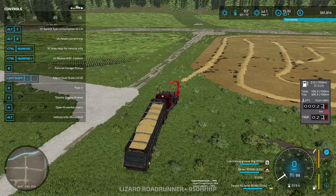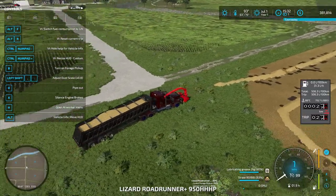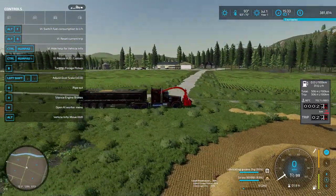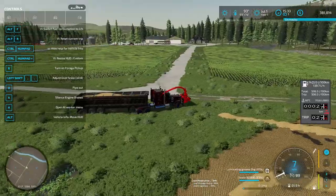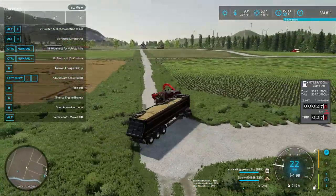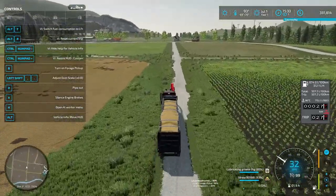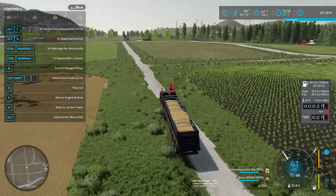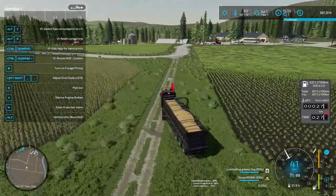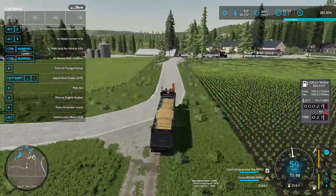And what's great about it is you simply pipe it in. Oh, I gotta raise it up. Raise it up. And drive to your silo. So we're going to go over here and dump this in our bulk silo.